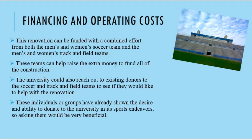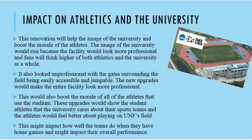Or the university can reach out to existing donors to the soccer and track and field teams to see if they would like to help with the renovation. These individuals and groups have already shown their desire and ability to donate to the university, and so asking them would be very beneficial. They would be able to fund the renovation better than other people that have not been asked before.